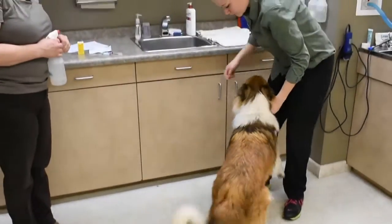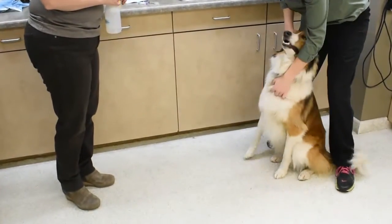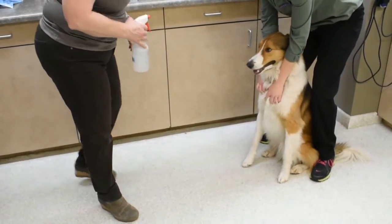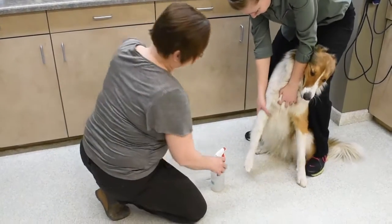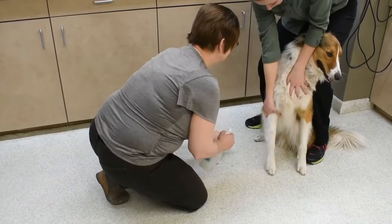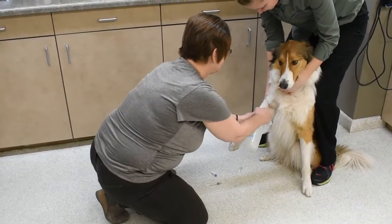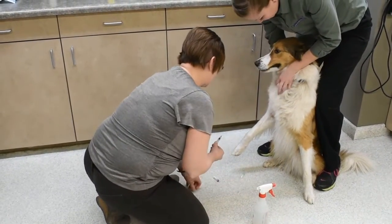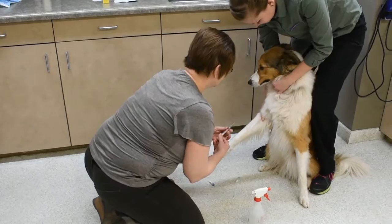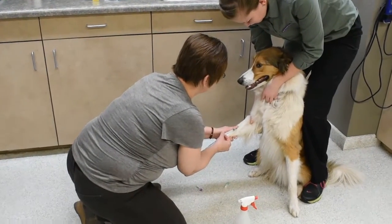As you can see here, Todd has willingly and excitedly come into the back treatment area to donate a blood sample. We will use this sample to run a full panel that takes a look at his red blood cells, white blood cell counts, kidney, liver, and other vital organ functions to make sure that he is an ideal candidate for anesthesia. If there were to be any causes for concern or an increased risk for this procedure, we always call the pet's owner to discuss this further prior to the anesthetic.